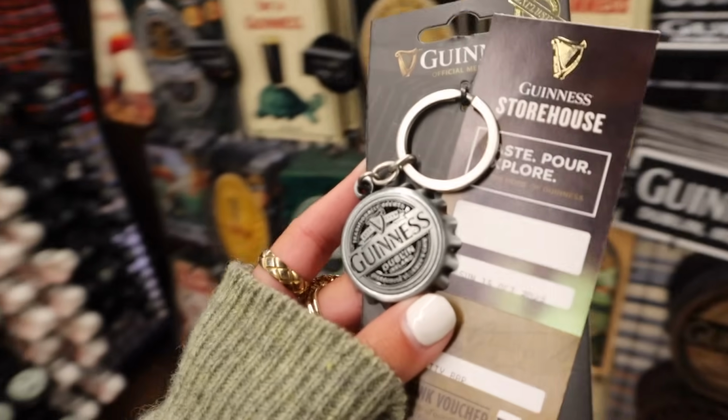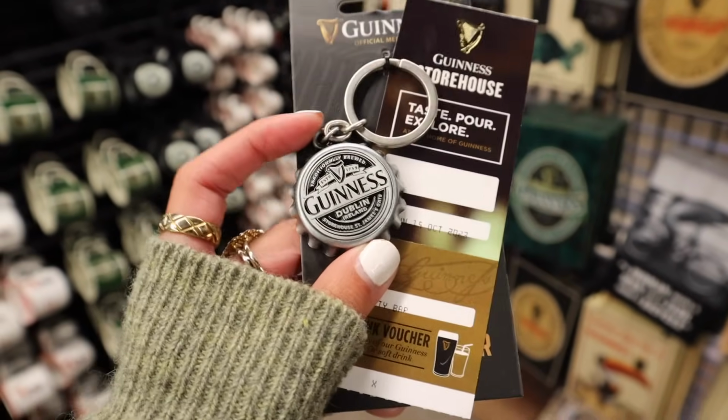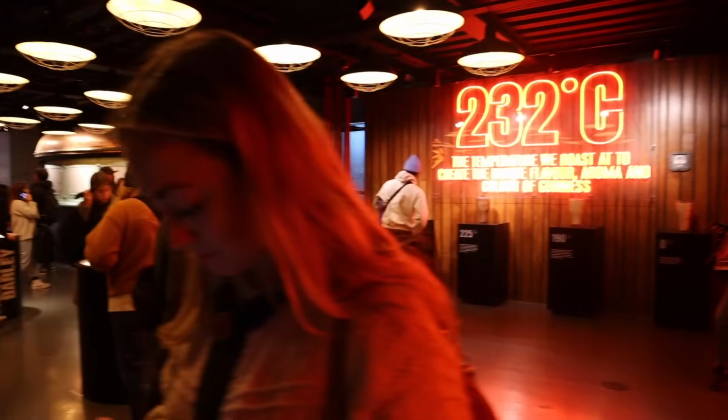I didn't expect to get anything in the gift section, but my dad collects bottle openers, and I thought this would be a cool little keychain to get him. It's like 6 euros. We're learning how the brews are made. It's freezing in here.